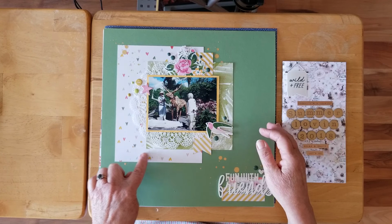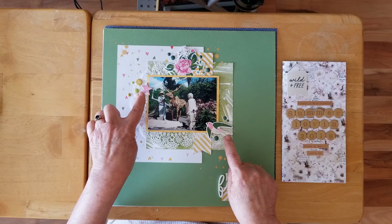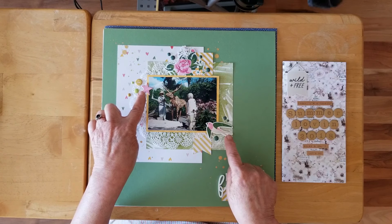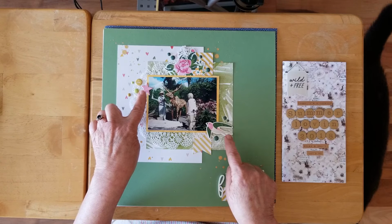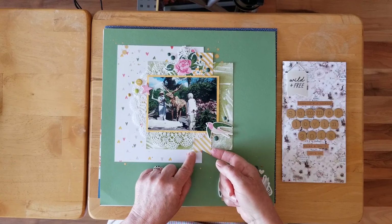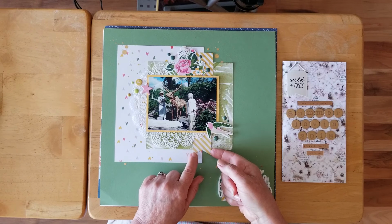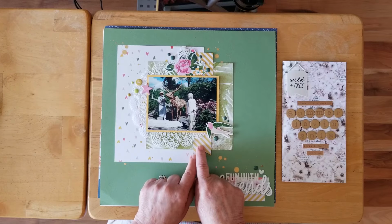Pink Fresh. This I believe is from the BU collection. A couple of the chipboard pieces again from the Turn the Page by Paige Evans. This little scrap is from some of the Atwell collection that I use elsewhere also on these layouts.